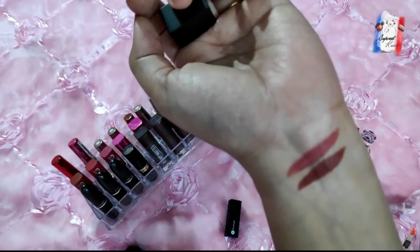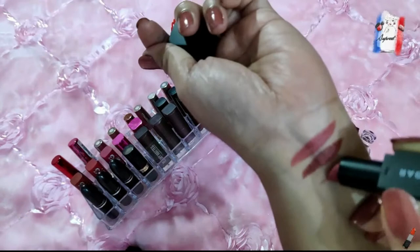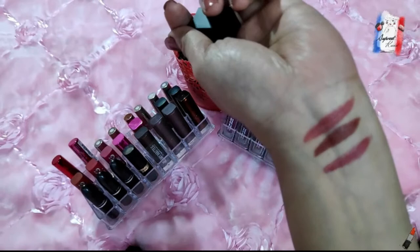And the next shade in the mini collection is my favorite, Peachy Little Liars. It's a very beautiful peach shade, good for daily wear. As I'm telling you, the shades are looking a little darker on camera. In real, they are a little lighter.